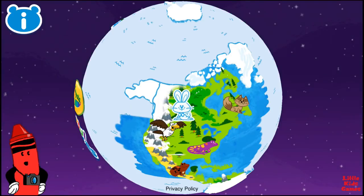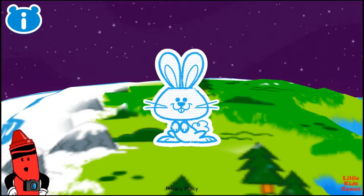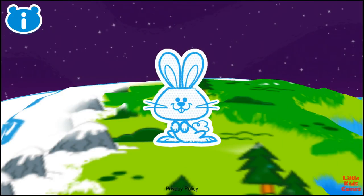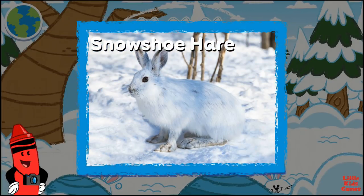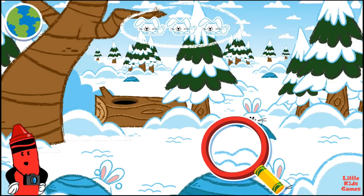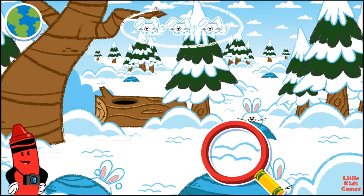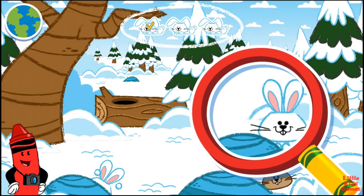Let's see what's hopping with that snowshoe hare. Snowshoe hare. Snowshoe hares have long, wide back feet, just like snowshoes. They also have fur on the bottom, which keeps them warm while they hop over the snow. The fur on a snowshoe hare changes color to hide in winter or summer. Let's find them all. Carefully look through the magnifying glass to find the hidden animals.